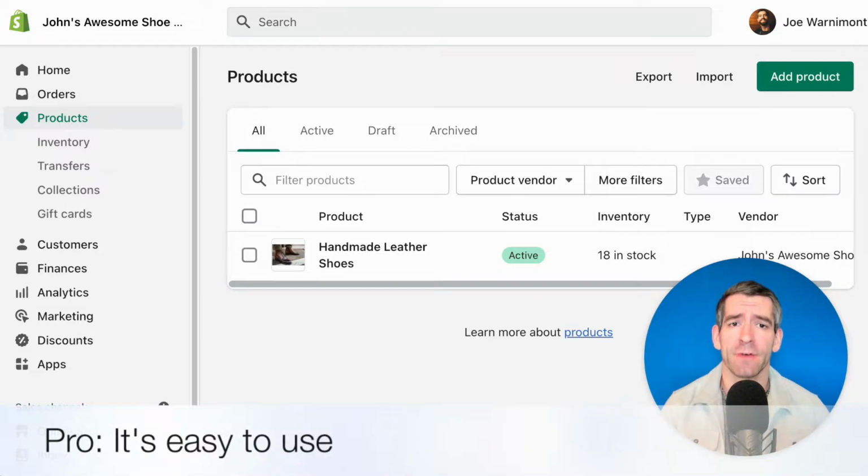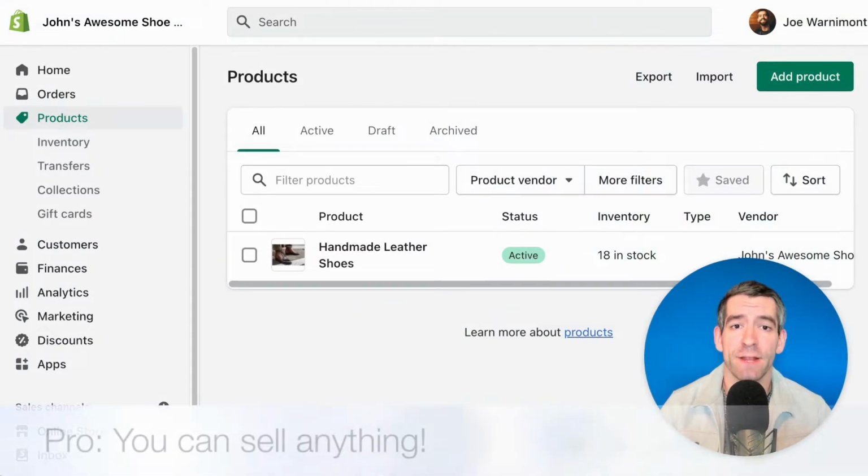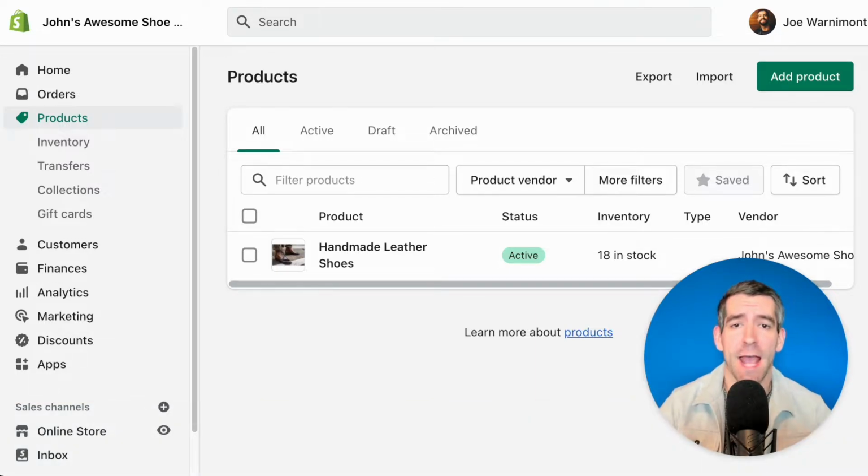To begin, Shopify is very easy to use and doesn't require any technical skills whatsoever from the user. It's helpful if you have advanced development skills, but that's not really necessary with Shopify. Shopify is ready for anything you might throw at it. You can sell shippable goods, digital products, services, absolutely anything.